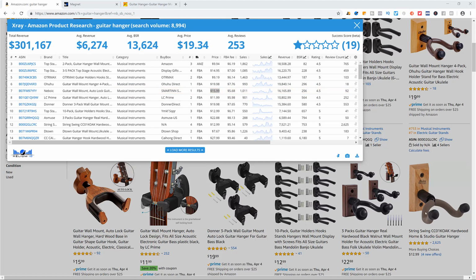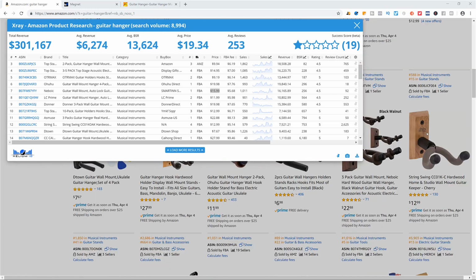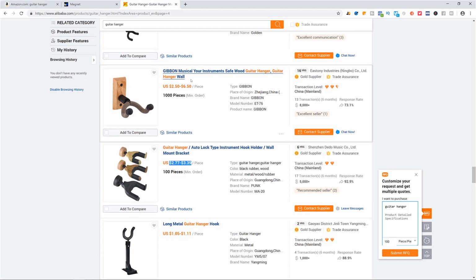You can basically do the same thing with a bunch of these other ones too. So for example, if you wanted to source one like this over here on the right hand side, this one sells for $12.99, so it looks like it's this one right here. FBA fee of $5.14. So let's see if we can find this on Alibaba. Oh, and there it is.